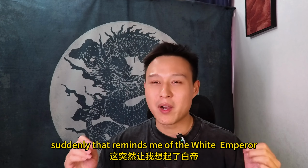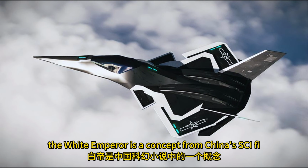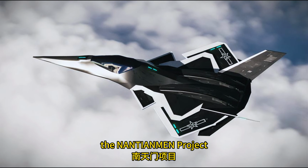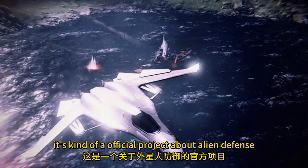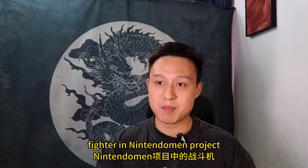Of course, guys, everything here is my guess, but if these features really define a 6th-gen fighter, then suddenly that reminds me of the White Imperil from the Nantianmen project. Just for clarity, the White Imperil is a concept from China's sci-fi, the Nantianmen project. It's kind of an official project about alien defense. White Imperil is a model of the space fighter series in the Nantianmen project.